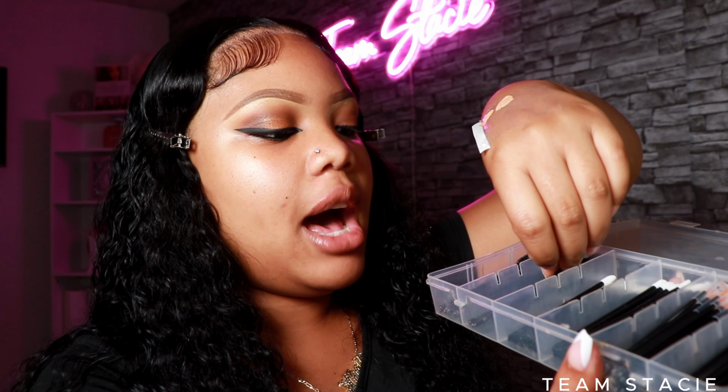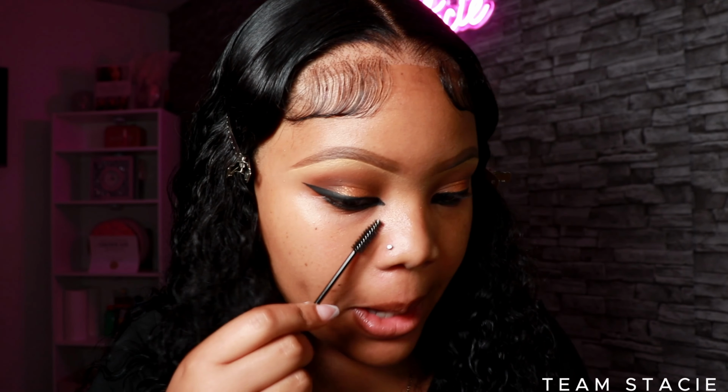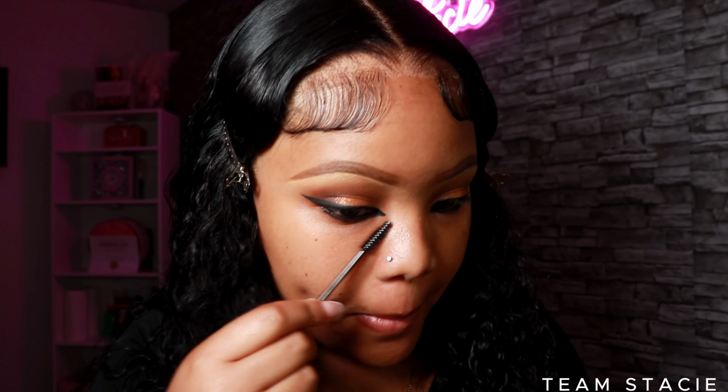I do have a little glitter on my face, so let me just show you guys a little hack. I use these disposables for my clients. I'm just gonna take one and a clean spoolie, and this is just gonna help drag the glitter off the face.